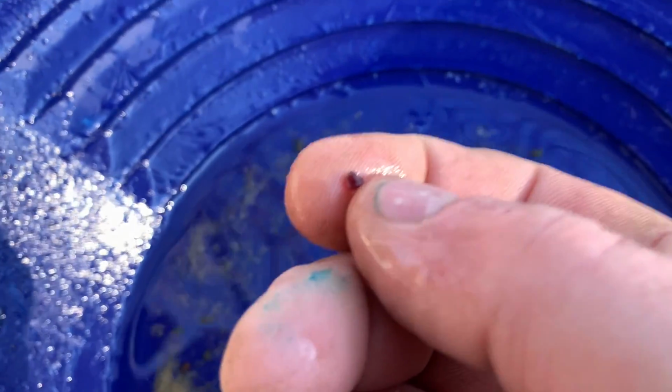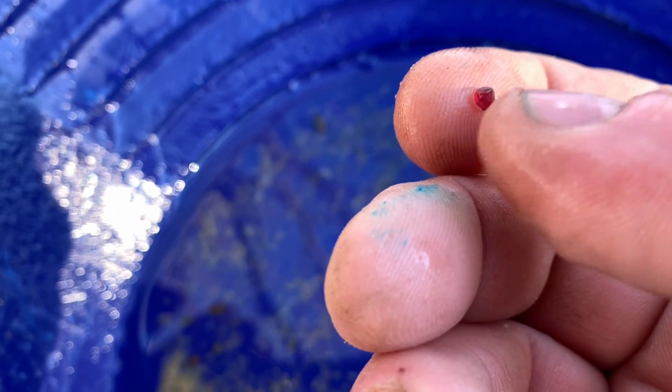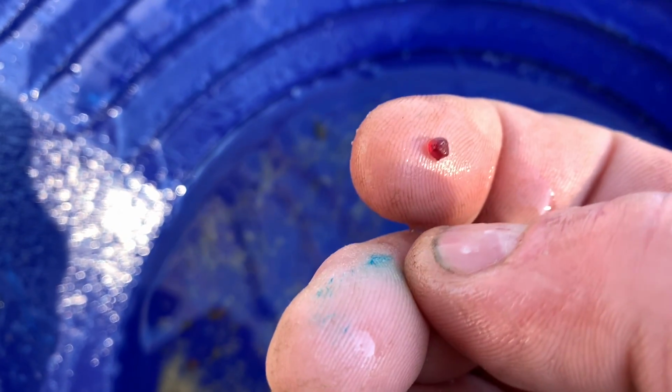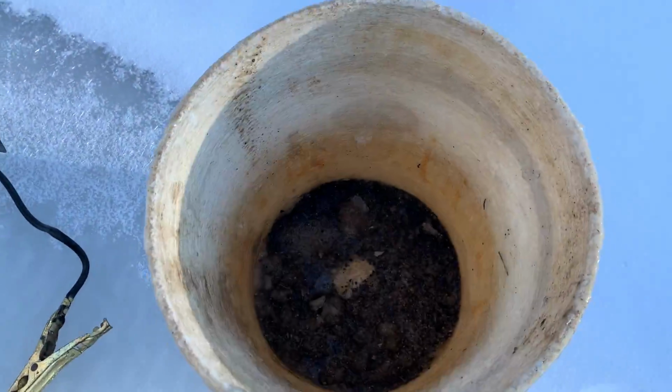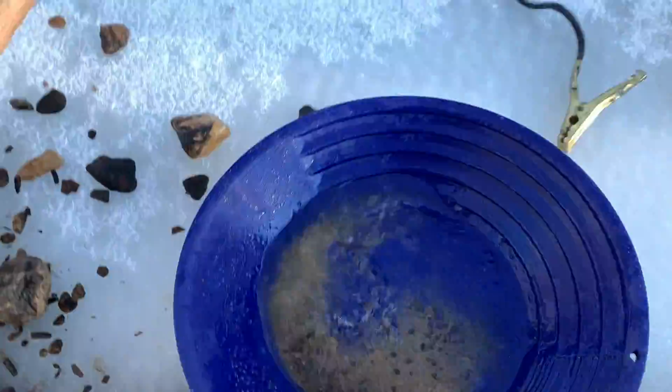here. Look at that big old garnet right there. That's always been a good sign in my book. Look at how rosy red that is. That is really nice. I'm gonna put that in my snuffer. Actually, I'll just throw it right in my bucket. But like I said, there was no gold in this stuff. At least not yet. That's only the first 8 inches or so.